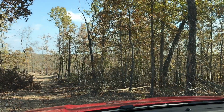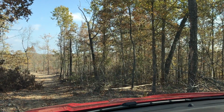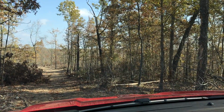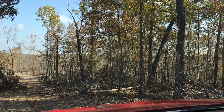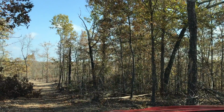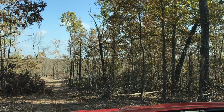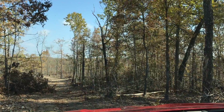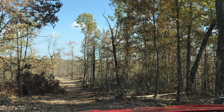After a property's been logged, it usually takes 1 or 2 years for the most dramatic improvements to happen, when the limbs are rotting away and the remaining trees are leafing out and starting to thrive. This is the first winter after this property's been logged, so parts of it will look very rough. But this spring, things will look better, and by the following spring, things will look dramatically better.